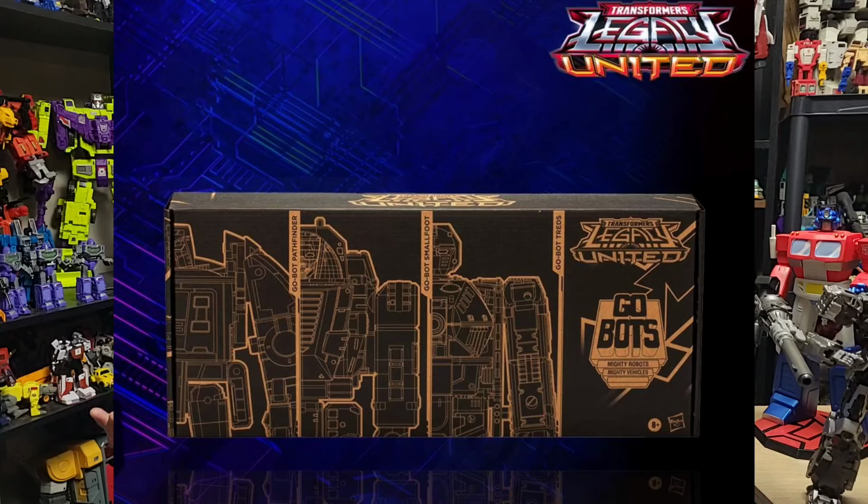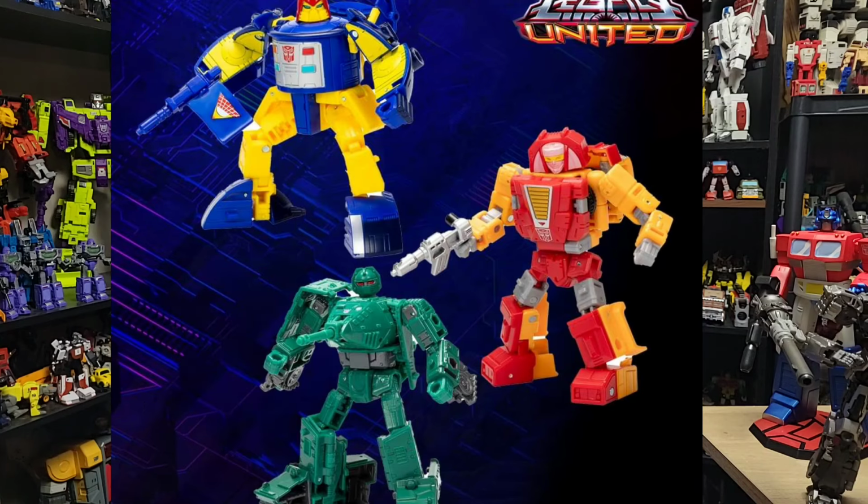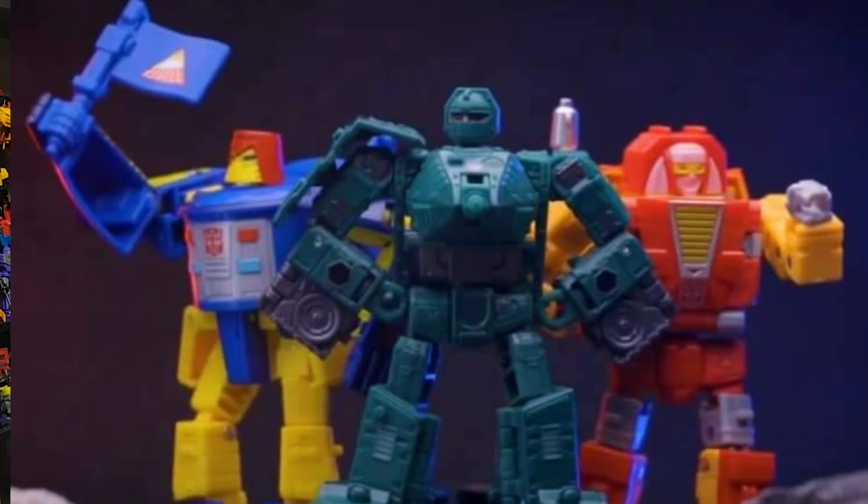I also ordered the GoBots 3-pack, which is pretty much a Big Bad Toy Store exclusive, I think. Also, you can get it on Hasbro Pulse. I can't remember the price. It's like $80 or something. Maybe it was like 70. It's 3 Deluxe class Transformers. It's the GoBots Treads, Pathfinder, and Smallfoot, retooled or redecoed, I should say, from Cosmos, Warpath, and then Gears. Now, the Gears does have a little bit of retooling on the head sculpt there for the eye band. And that's really the only difference, the colors and the plastics.